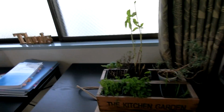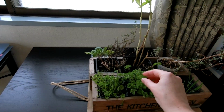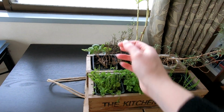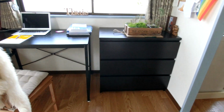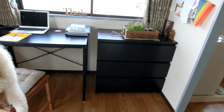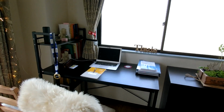These are my herbs. They were actually on the windowsill, but it was getting a bit cold and they started to die, so I put them a little bit away from the windowsill. This is just a basic cupboard, some drawers, quite convenient. This one I am taking to the new house. And my desk.